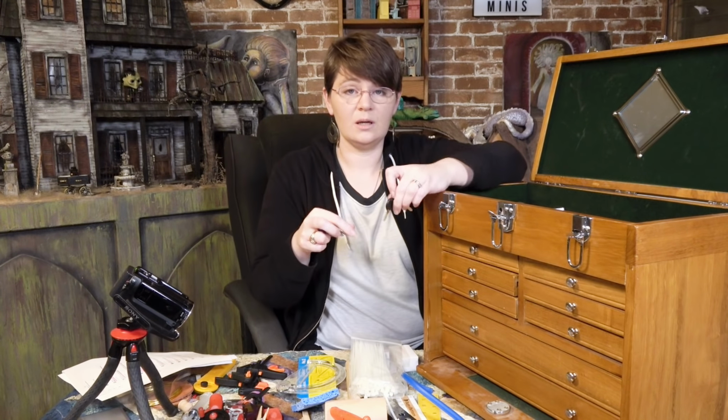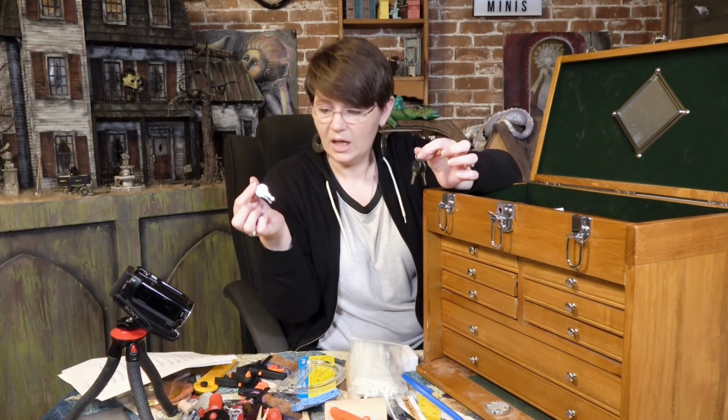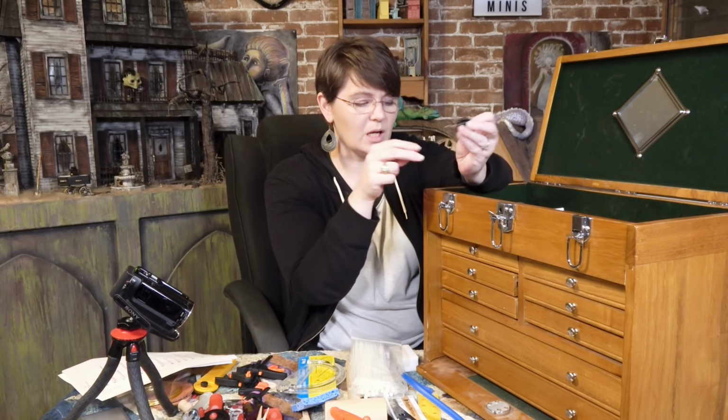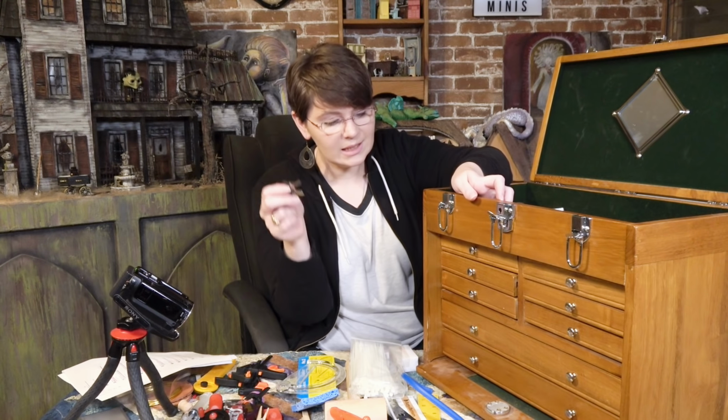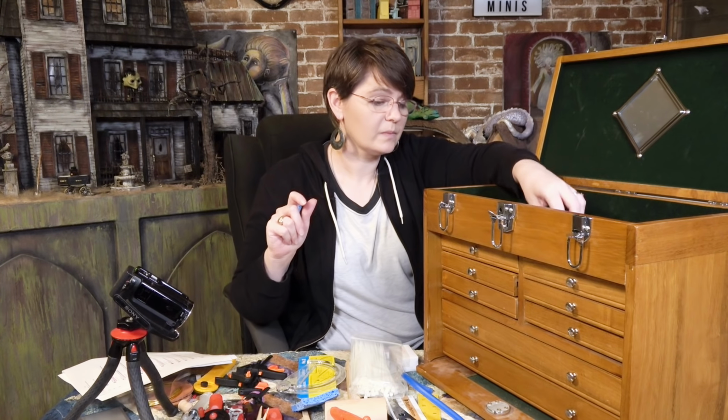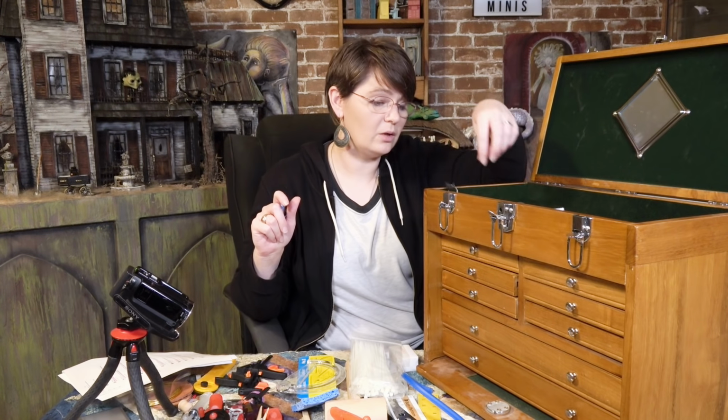I have some keys. I think these are the keys to my cabinets that I keep locked so my kids don't get into it. And this is the keys to the tool chest that I can lock up as well. And then here's some other keys that I don't know what they go to, and some other keys that I don't know what they go to.